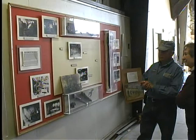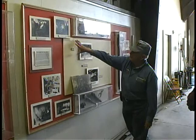We're here at a display about the shops on the V&T. They were very extensive shops. It was a U-shaped building, two wings, and then the end was where the tracks were for the engine house, which we have a picture of here.